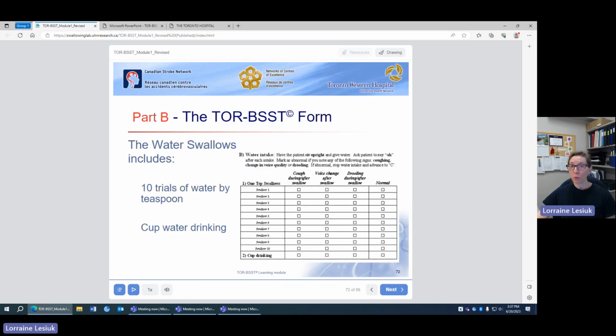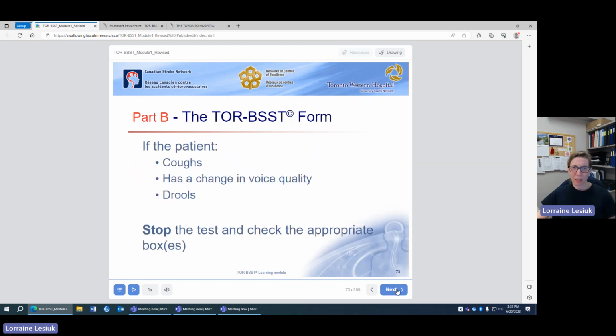Okay, so once the oral peripheral exam part of the test is complete, we move on to the water swallows. This includes up to a maximum of 10 trials of water by teaspoon, and then some cup drinking of water. If at any point during this part of the testing, the patient coughs or has a change in vocal quality or drools or throat clears, then that's when you stop the test and you check in the appropriate boxes.